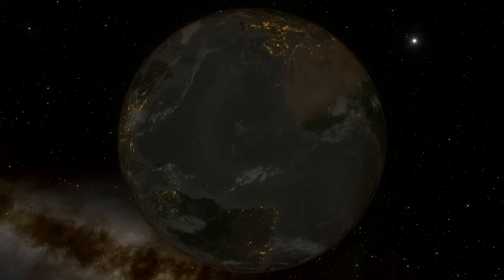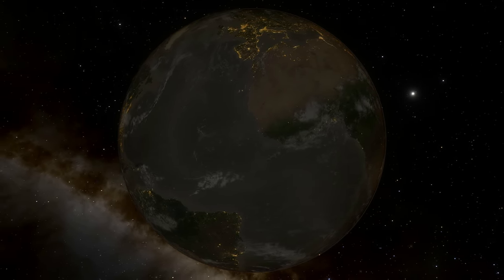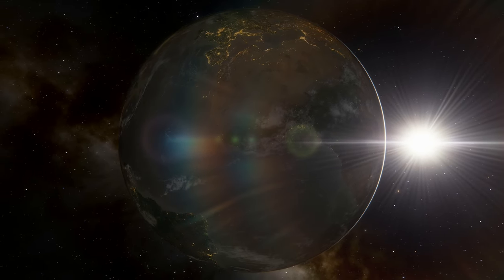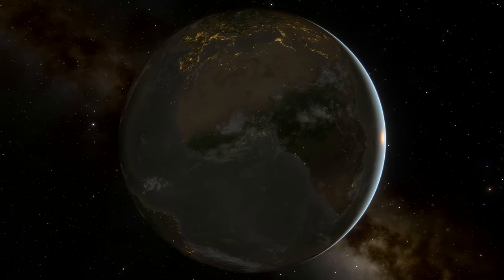Although the atmosphere is mostly made up of nitrogen, due to the aerobic processes of animals and the process of photosynthesis in plants, Earth's atmosphere has lots of oxygen and carbon dioxide in it.